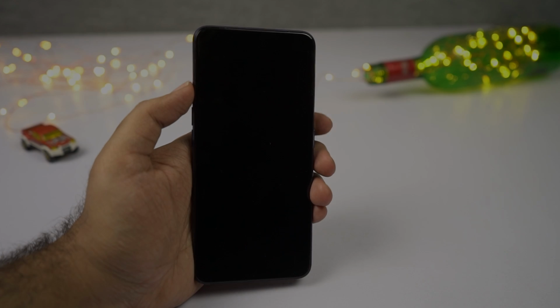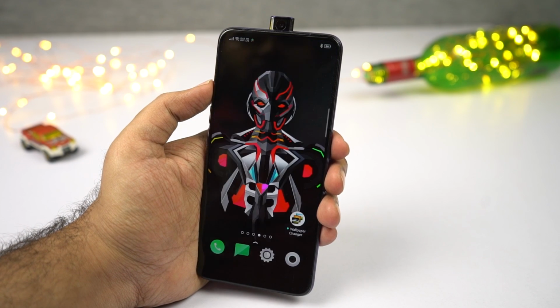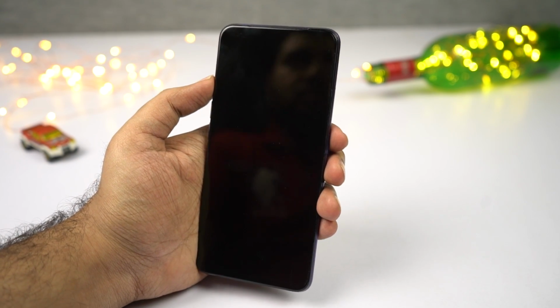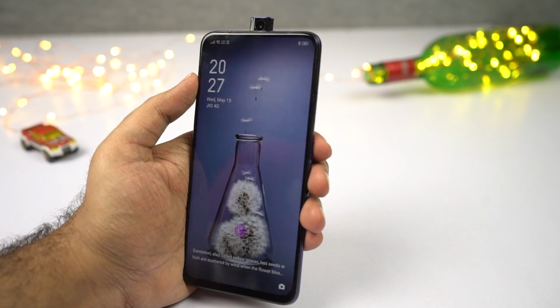Now going on next, this phone also comes with a super fast face unlock feature. But because of the pop-up selfie camera, we have to trigger it with the power button or swipe up gesture on the lock screen. I have set it up with the power button and it works insanely fast, probably for a pop-up camera. In good lighting conditions, it is insanely fast.